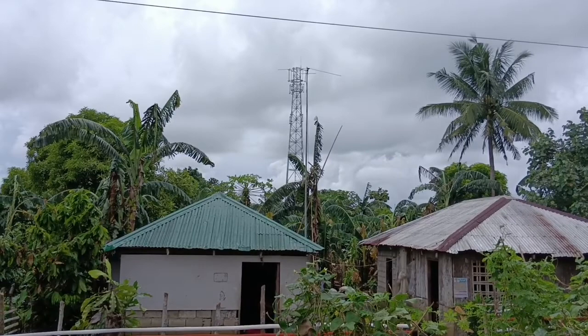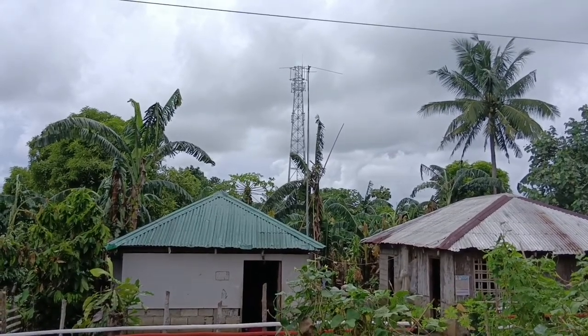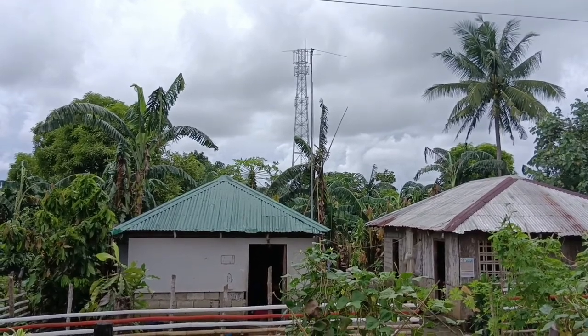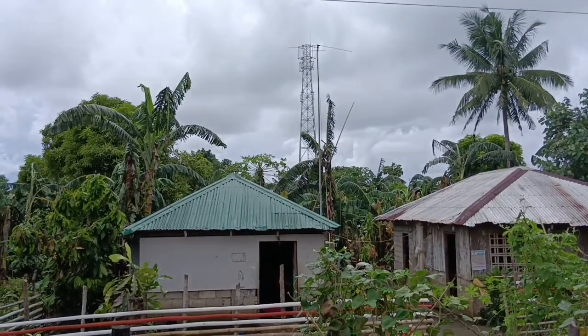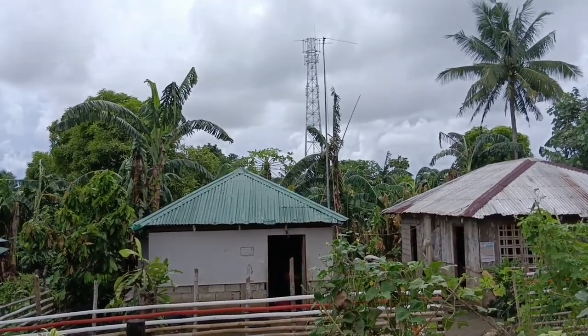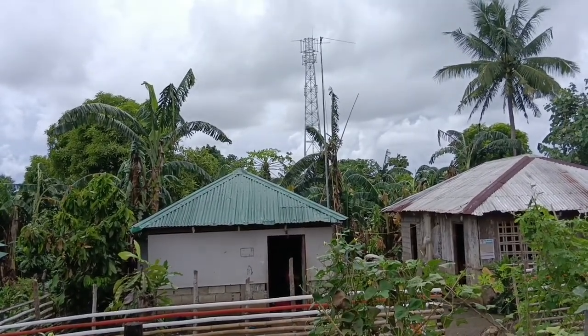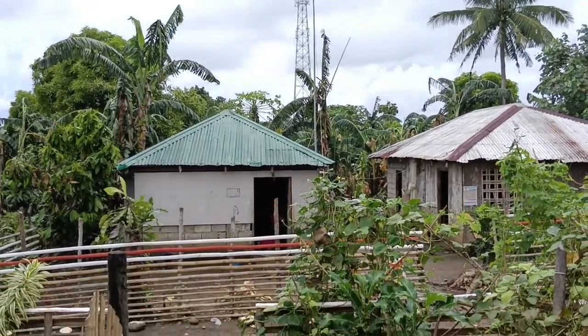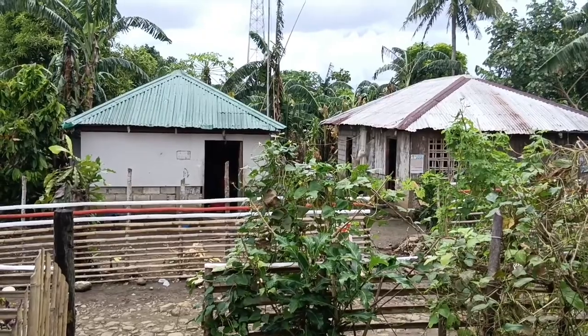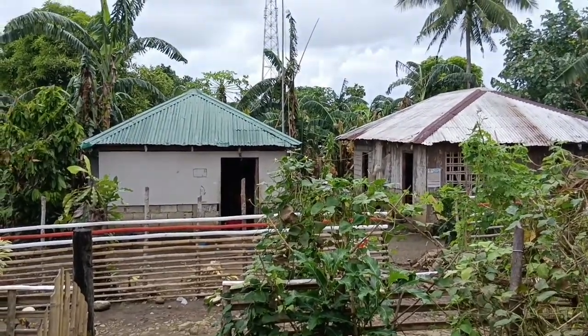That cell phone tower you see there was put in by the other cell phone company, the Smart cell phone company, and it's not completely ready. It's got some antennas there, but it's not completely ready to actually give good cell phone service. So anyway, that's it for now. I wanted to take this video and give you a taste for what it's like in the Philippines.